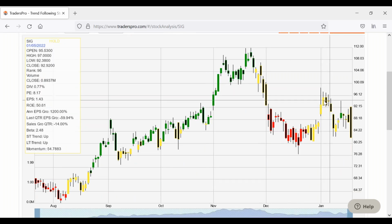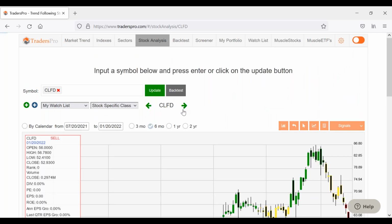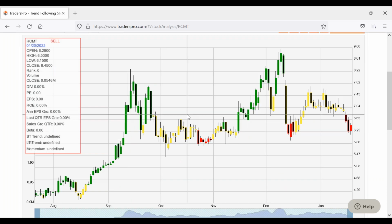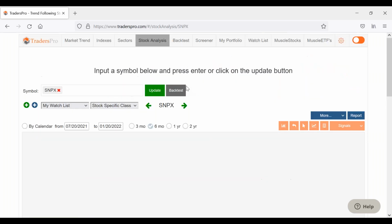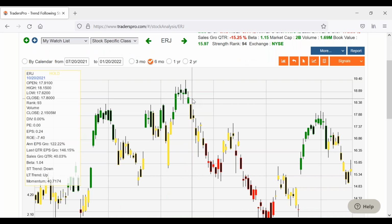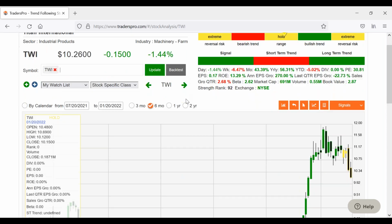SIG. Let's get rid of SIG. I'm not a big fan of the retail sector right now, and that's a pretty ugly drop today. I was, again, holding out a little bit of hope that it might be turning the corner on the right side of the bowl, but that doesn't seem to be the case, so we'll get rid of that one. I guess get rid of CLFD, and then get rid of RCMT. HOSN, we just added that one, so keep that one. I'm going to get rid of C8, STX. Let's get rid of SNPX. I'll keep BRJ, TXT, and keep that one. TWI, we just added that one.